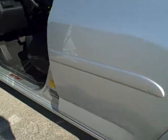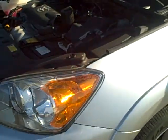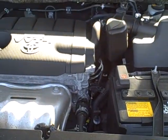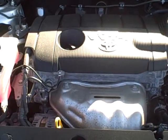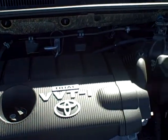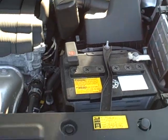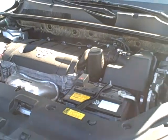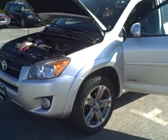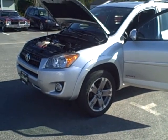And I know you had some questions about the motor, so I wanted to show you what it kind of looked like under the hood. As you can see, it's very clean. And that is the 2011 Toyota RAV4 Sport.